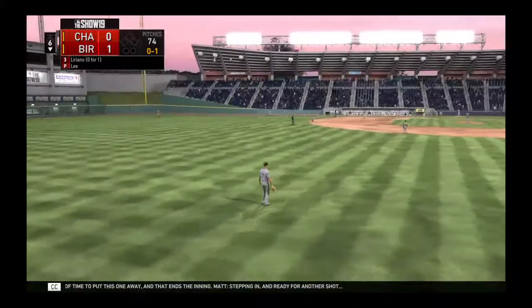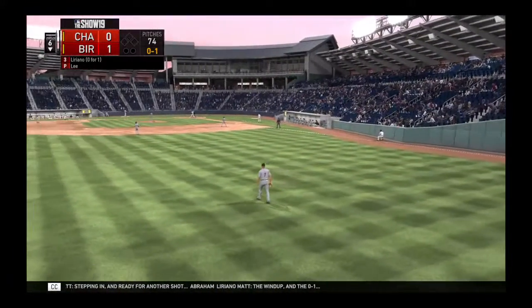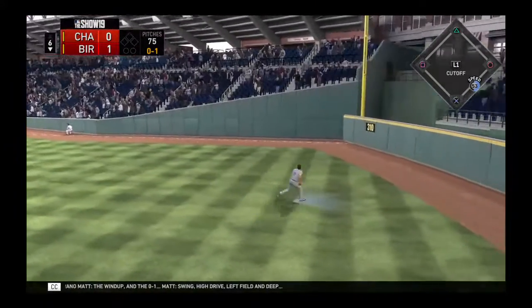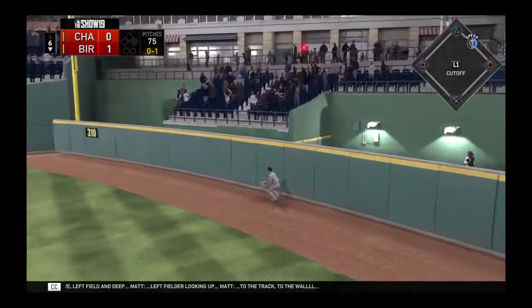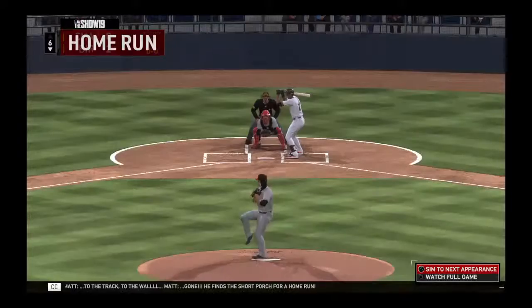Stepping in and ready for another shot, Abraham Mariano. The windup and the 0-1. Swing, high drive, left field and deep. Left fielder looking up to the track, to the wall. Gone. He finds the short porch for a home run. Boy, that's a late mistake.